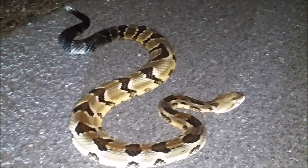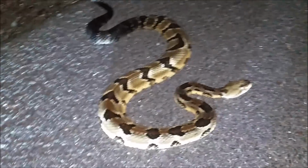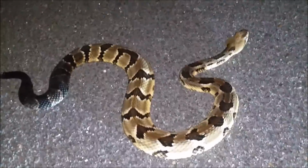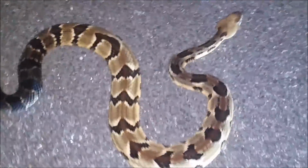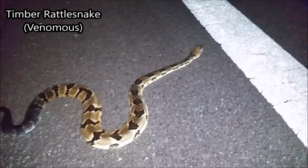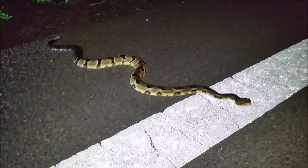So it is now the next night. Last night was extremely slow, so I decided to try some roads closer to home in the Ridge and Valley Mountains of East Tennessee. And the first snake of the night is this beautiful yellow phase, almost kind of a grayish yellow timber rattlesnake here. Absolutely gorgeous. Not a huge adult, just a nice average sized individual crossing the road here.